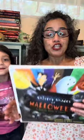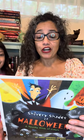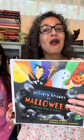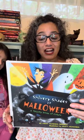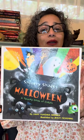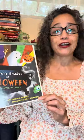Hey y'all, we completed two more books for the Spooky Scary Skeleton Readathon. The first book is for prompt 3, read a book with an orange on the cover or in the title. And prompt number 6, read a book set in October or about Halloween. The first book is Shivering Shades of Halloween by Mary McKenna Siddles and illustrated by Jimmy Pickering.